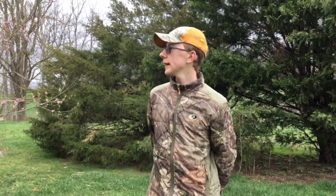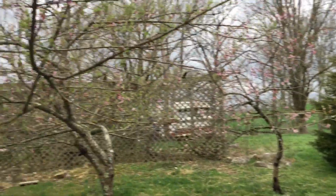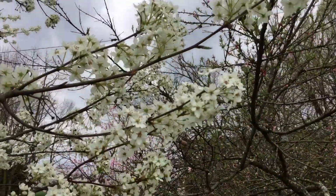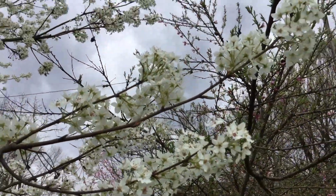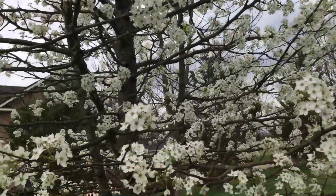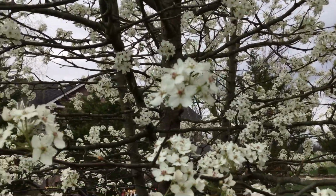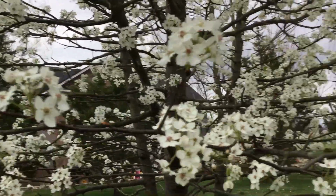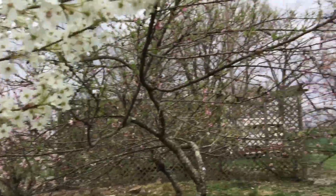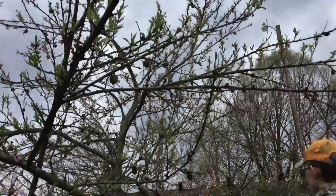Okay, so now we're over at some of our fruit trees. We don't have a whole lot, but we have a couple. And behind you is a pear tree that you can probably see. It is a Cleveland, so it's not really an edible pear. It's just the small little ornamental ones, but it is blooming nicely. And then over here we have our peach trees.